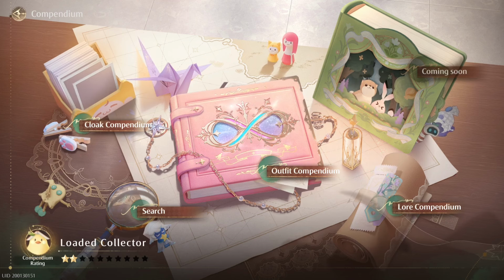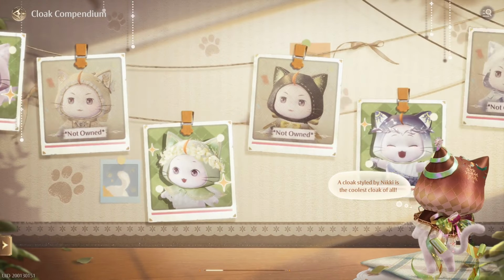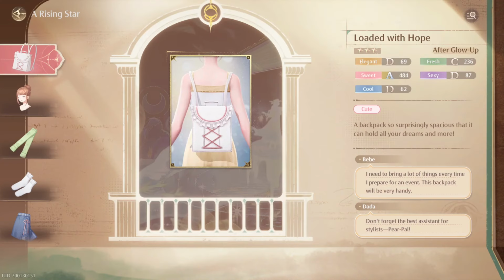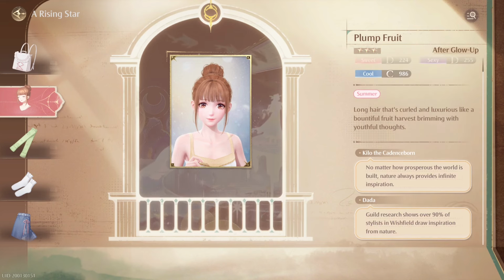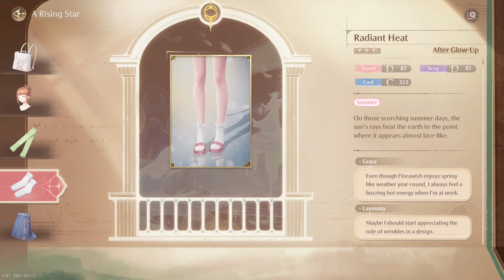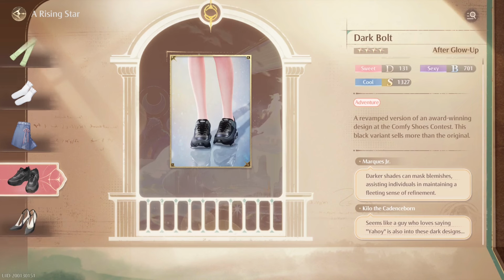Last update, they made changes to the compendium system, and it looks like we're getting some further improvements here. Specifically, when looking at outfits, it will now display the particular version that it came from. So for example, like 1.2, 1.3, and it will also tell you where the source of that outfit was from. So this will make it really easy for stylists to have a look at their compendium. If they want a particular outfit, they will be able to see where and how it came from. Hopefully this means that everyone will be able to get their hands on outfits they want, obviously if they're currently available in the game.